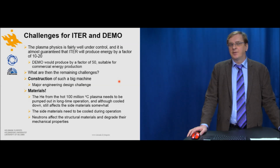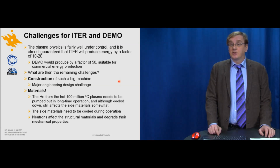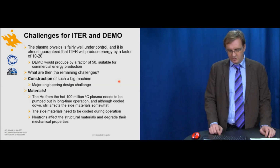And finally, especially in DEMO, not so much in ITER, but especially in DEMO, at power plant scale, there will be lots of neutrons produced, and these will affect the structural materials and degrade their mechanical properties after many years of operation. And these are all issues which are currently being tackled in the EUROfusion Consortium and worldwide in many research groups. I personally am quite optimistic that we can solve these things, but we are not quite certain, and that's why we need this ITER machine and a test power plant, DEMO, to settle how exactly to select these, both the engineering and the materials choice issues.